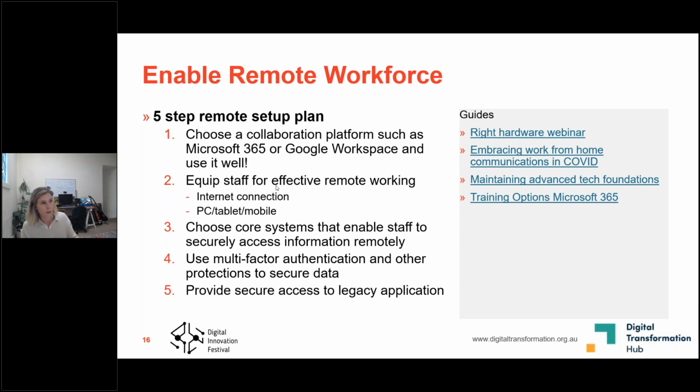And on the right here, I've got some guides. Right here, hardware, we've got a webinar on that. We've got embracing working from home, communications, advancing in the tech foundation. Marcus talked about the digital quiz. You can see where you're at, and then 6 months later, you can take it again and see how you're growing on your journey. It is a journey. This whole thing is a journey. So while saying that, don't be hard on you and your organization for how you're doing. And there are training options for 365 on there as well for the remote workforce.